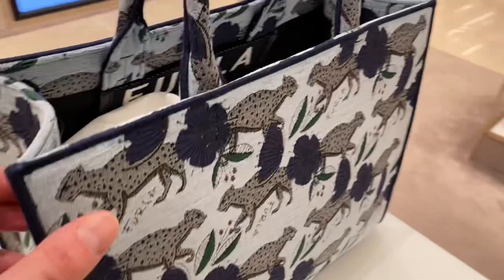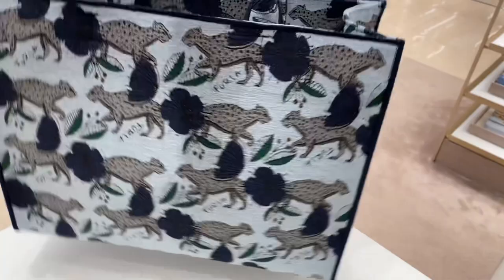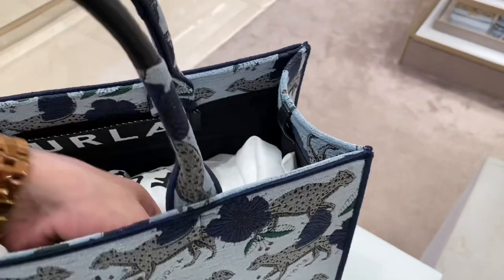And here we got this beautiful piece. I really like this, actually. This thing is pretty. It is called the Furla Opportunity. Girl, opportunity to drain my wallet. Sickening piece. Again, another high-end designer dupe, but it's really beautiful. I really like it. I like the leopard on it. $558. So it's not horrible.